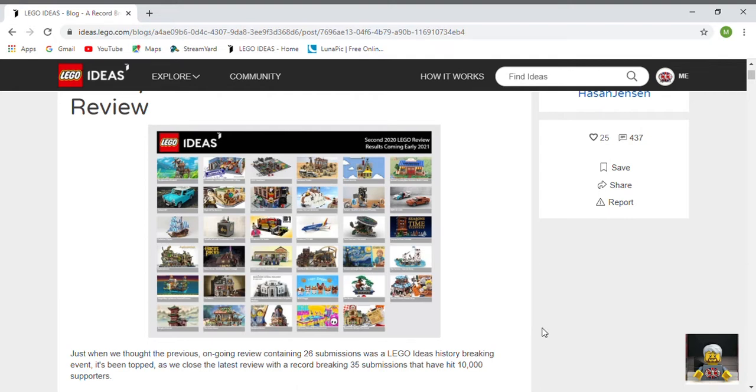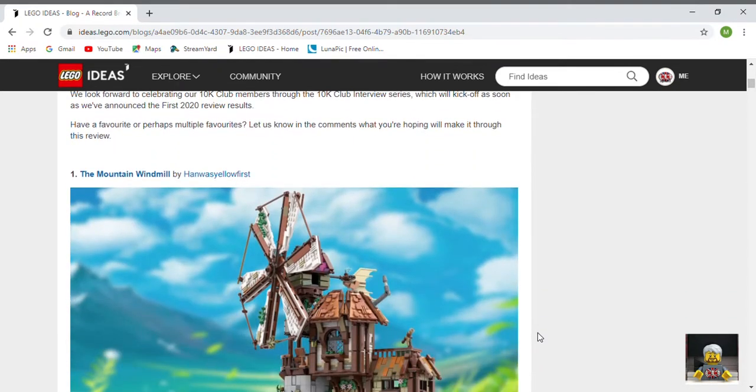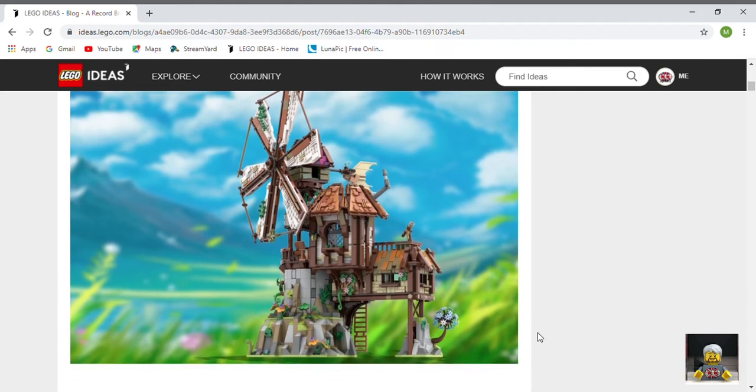Let's have a look. Number one we're looking at is the mountain windmill. Now this looks like a cool little design. I'm not quite sure about it. If you've got medieval sort of villages, setups, that kind of reminds me very medieval-y. It looks quite cool, it's quite simple. I believe it works as well, so it functions as well. So it looks quite good, but I'm not quite sure on that one.